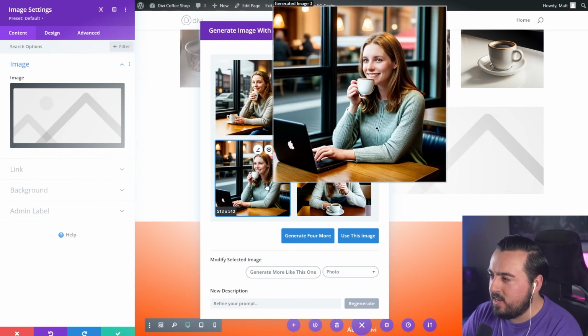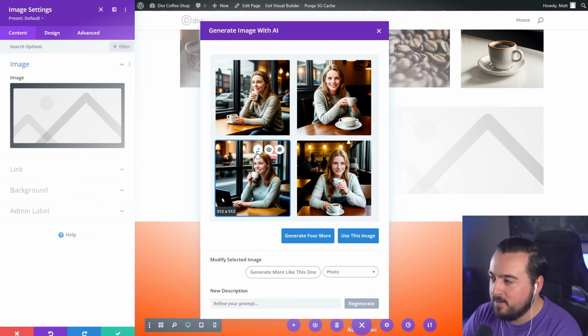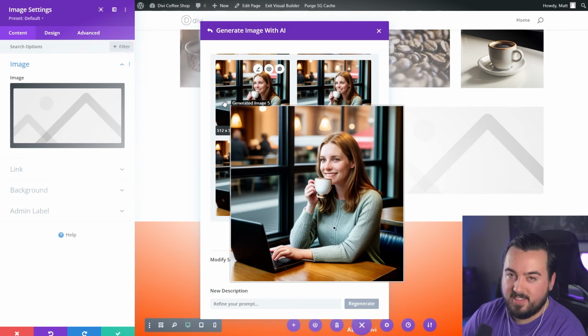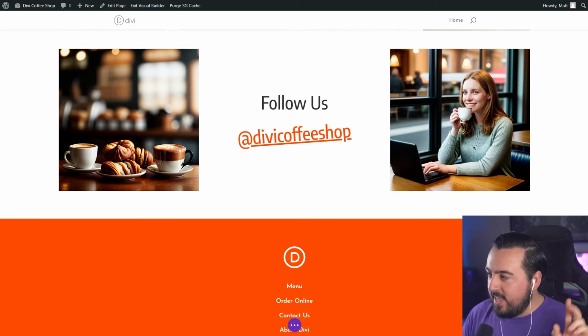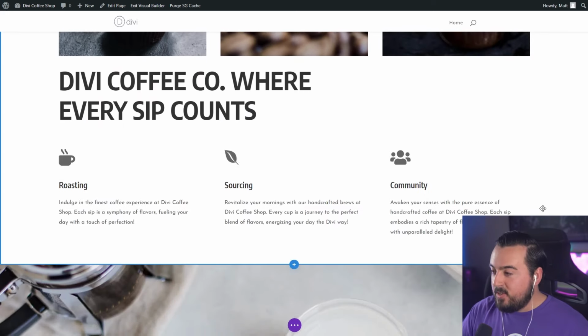So I like this one right here, but I don't want a logo on the laptop. So I'm going to select this little icon right here. I have a brush right here, and I'm going to select the logo. I'm going to type remove logo, and there we go. That's awesome. We took a single column, turned it into 3 with 2 brand new AI generated images. Our homepage is looking pretty good.